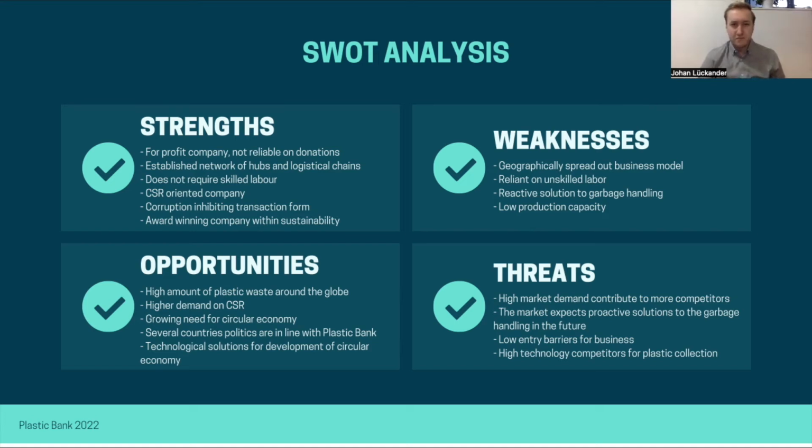Thank you, Fahim. When analyzing Plastic Bank through a SWOT analysis, we discovered the following. So first, looking at strengths, Plastic Bank's primary upside is that they are fundamentally focused towards sustainable work. And even though this is their main focus, they still have a profitable business model, which decreases their reliance on donations. And since they moved into the market very early, they have established a great network of recycling hubs and logistical chains, which will enable them to grow faster.